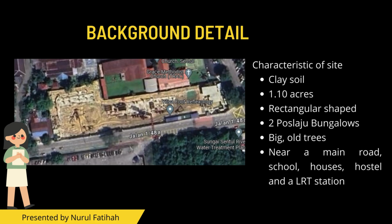The soil of the site is clay soil, so it doesn't bring a lot of work. Also, there are no cut and fill works. It's a 1.1 acre rectangular shaped site. Before starting the project, there were 2 units of post-war bungalow and big old trees on the site. So there was demolition and site clearance work that cost around 170,000 ringgit. The site is also near a main road, a Methodist school, some houses, a hostel, and an LRT station.